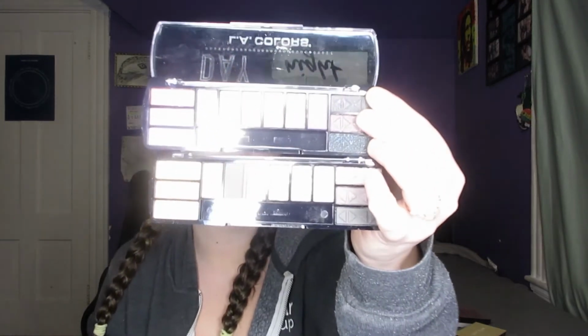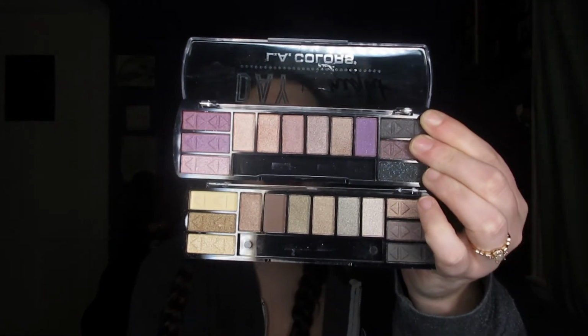This is more of a purpley kind of palette, and this is more of a smoky eye kind of palette, if you guys can see those. I haven't really gotten a chance to try these out because I don't really do smoky eyes and I don't really do purple eyes, but I do want to try them out. I did get a request a little while ago, and I'm sorry I haven't gotten to it yet, about a purple eye look, so maybe I will use this palette to do that video. And if you do still want to see that video, please let me know down in the comments.